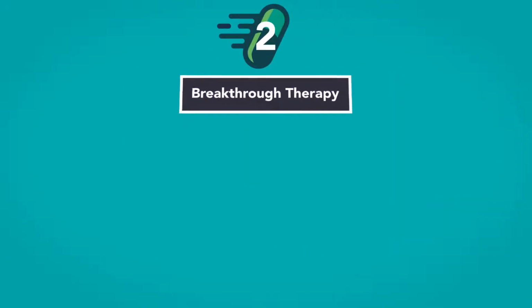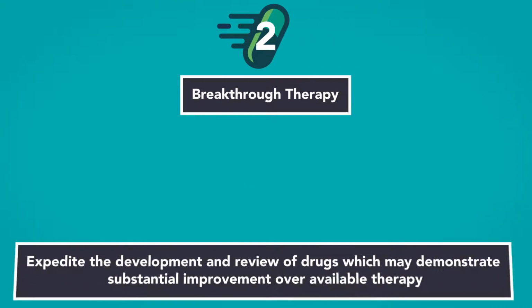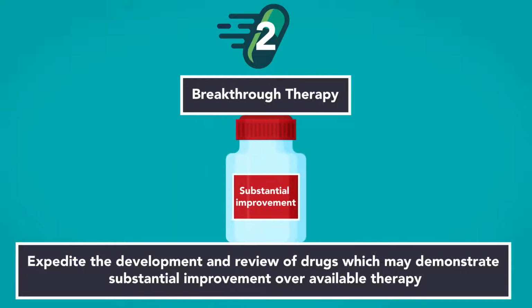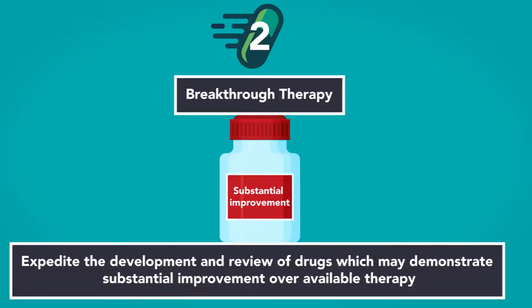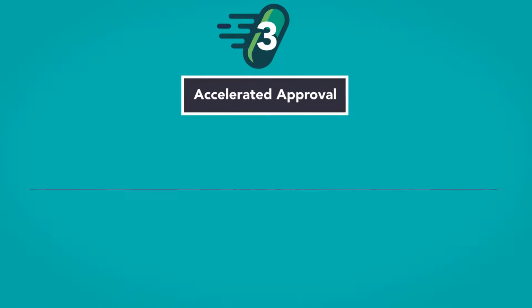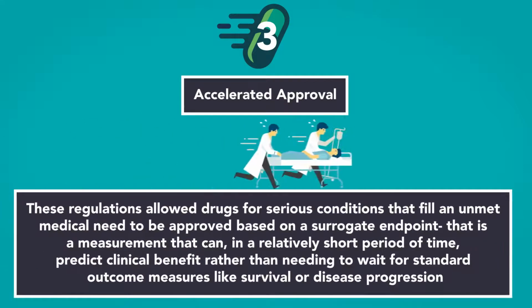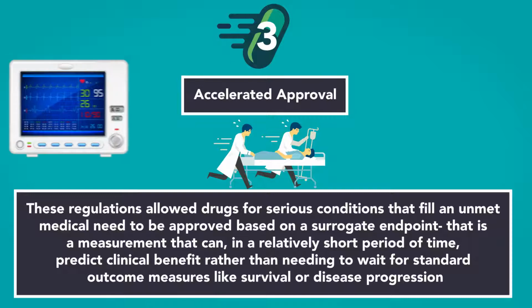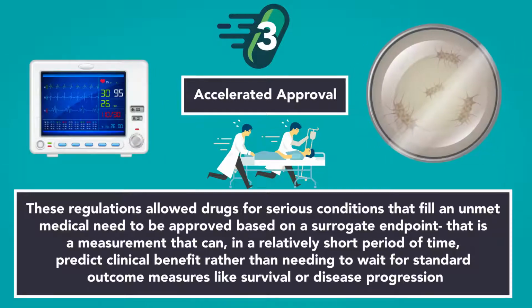2. Breakthrough therapy. This is a process designed to expedite the development and review of drugs which may demonstrate substantial improvement over available therapy. 3. Accelerated approval. These regulations allow drugs for serious conditions that fill an unmet medical need to be approved based on a surrogate endpoint, that is, a measurement that can, in a relatively short period of time, predict clinical benefit, rather than needing to wait for the standard outcome measures like survival or disease progression.